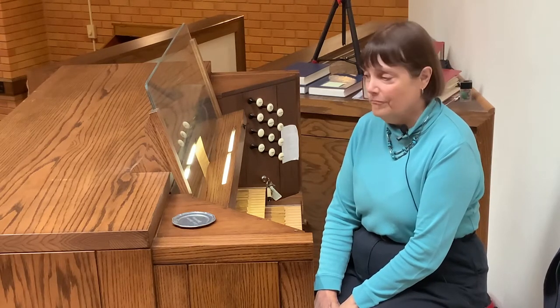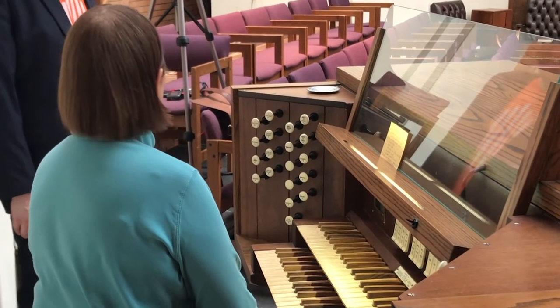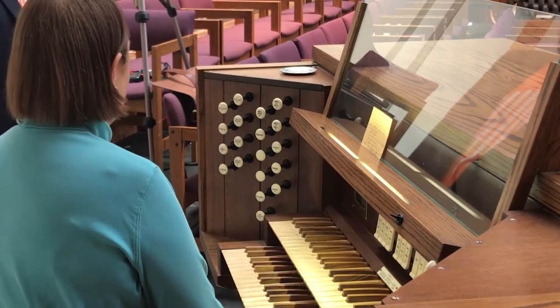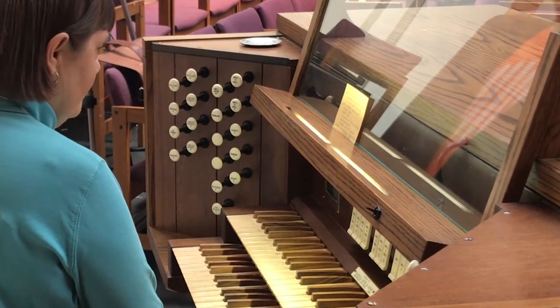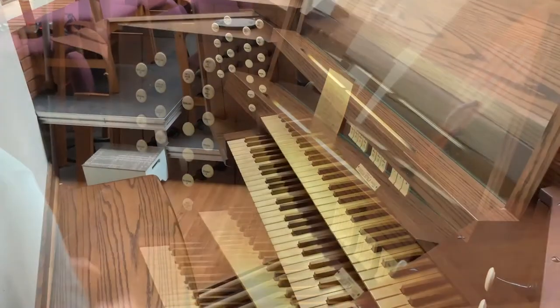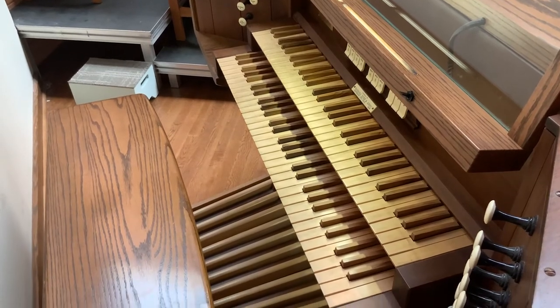The gedeckt on the swell is a Kilgen. The 16-foot Lieblich flute is Kimball. The swell shades are Schroeder from First Methodist. Now you see why I needed the cheat sheet. There's so much. The trumpet and the octave are new, or were new at the time. The trumpet came from Organ Supply. The console is a 1999 Randall Dyer and Associates, and we love it. It's fabulous. It's very particularly lovely.